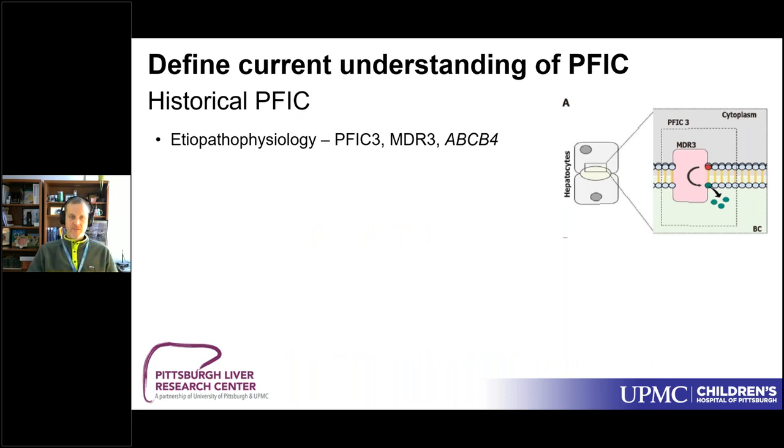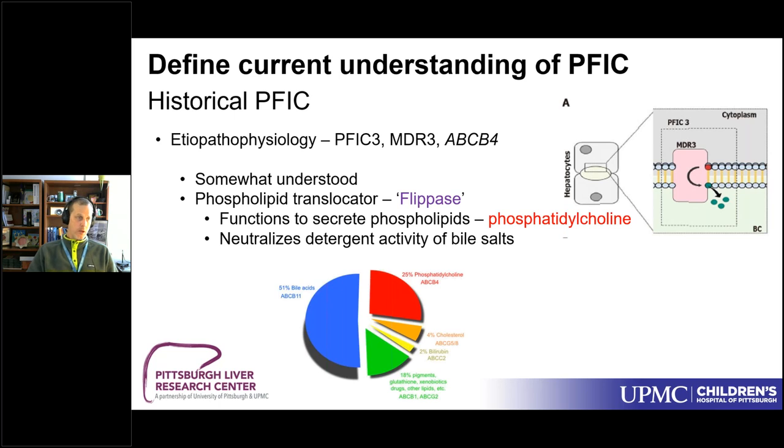So we will move on to PFIC 3 because, again, we know a little bit more about this protein than some of the others. The gene is the ABCB4. The protein is the MDR3, and the disease is PFIC type 3. So again, this protein is somewhat understood. It acts as what we call a phospholipid translocator flippase.